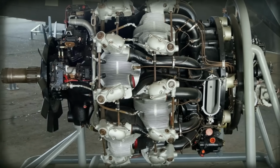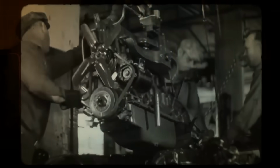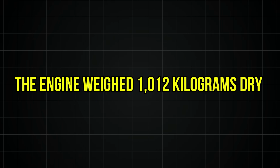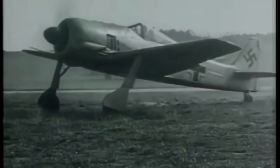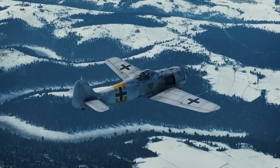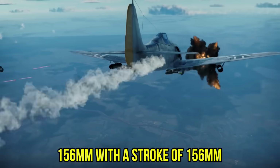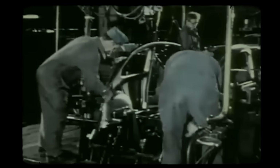But the numbers only tell part of the story. Each cylinder displaced nearly 3 liters. Imagine 14 motorcycle engines arranged in a circle, firing in perfect sequence. The engine weighed 1,012 kilograms dry, a massive chunk of precision machined metal that somehow had to be cooled by nothing more than the slipstream. The BMW 801's bore was 156 millimeters with a stroke of 156 millimeters, a perfect square design that allowed it to rev higher than typical radials.